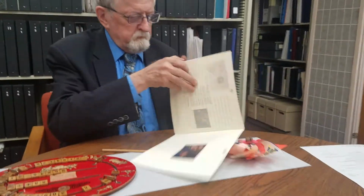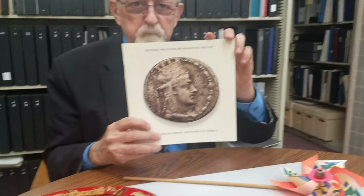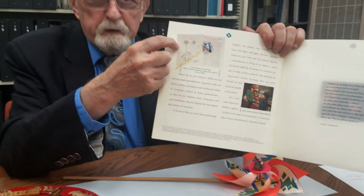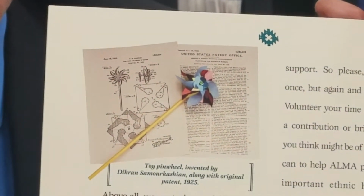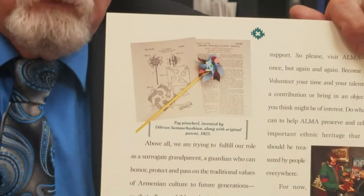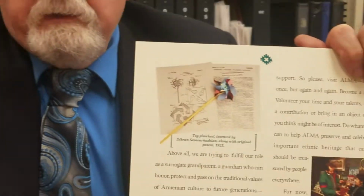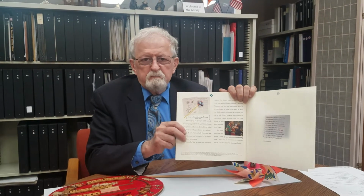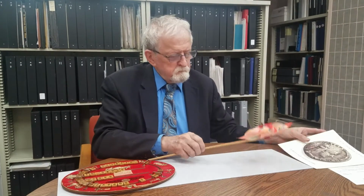And this is the original patent right here. It's in our museum's old book on the collection. There's a photo of the original patent here. And of interest in the patent is the name of A.M. Samor, which is my wife's name, Anush Vatanush. So she called herself Marie in English, so it's A.M. Anush Marie Seymour. The real name was Seymour Kashin, but that was long to put on the toys, so they shortened it to Seymour. And this was 1925.